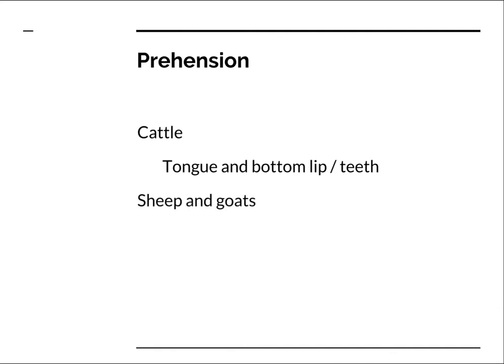For instance, sheep and goats. Sheep and goats have a little bit different method, and it's even different between sheep and goats, obviously. But in sheep and goats, they definitely use their bottom lip and bottom teeth, similar to cattle, but they have a lot more refined muzzle. Their top lips are thinner, a lot more mobile, a lot more dexterous, and so they can use their top lips quite a bit to help get forage into their mouth.